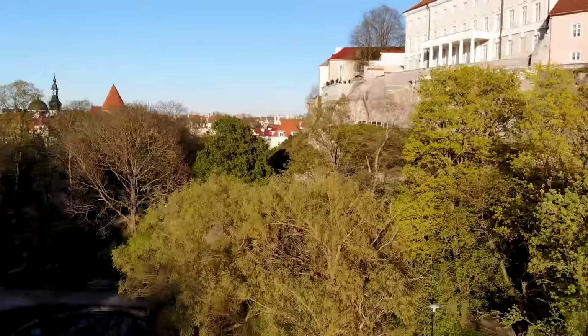My hotel is in Tallinn Old Town, and today that's where I'm going to be exploring, starting with a walking tour that starts in about 2 minutes.